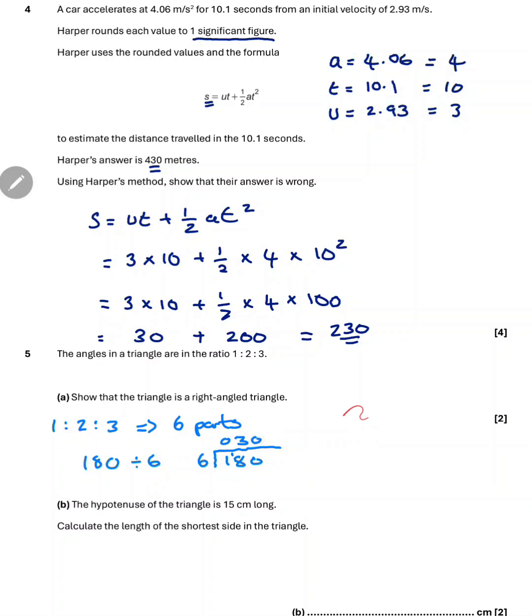We now just need to work out what the angles are. So I'm going to do 1 times 30 for the first angle. I'm going to do 2 times 30 for the second angle. And I'm going to do 3 times 30 for the third angle. And that 90 degrees there is showing that we've got a right angled triangle.